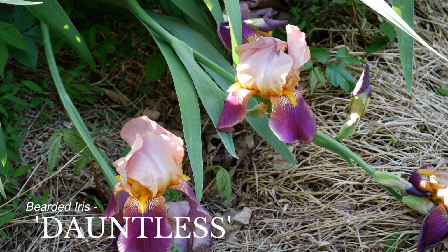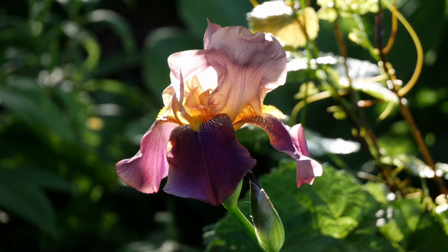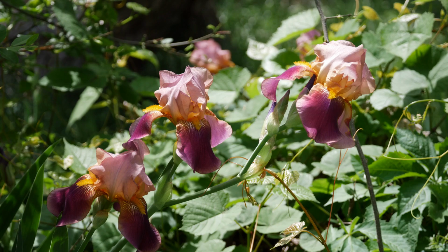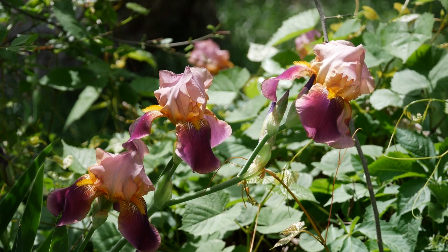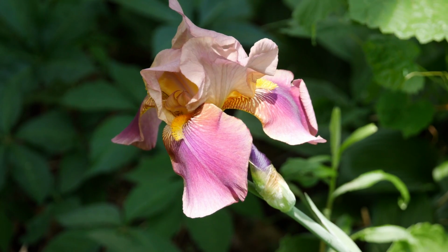Last but not least, I wanted to show you Dauntless. This is actually one that was growing in my yard when I moved. So as much as I can figure, this was introduced in 1929. It is an heirloom variety, and it is still growing in the yard of the house that I purchased. So I'm going to dig these up this year and divide them and give them their own place to live, and I think it'll be absolutely gorgeous.